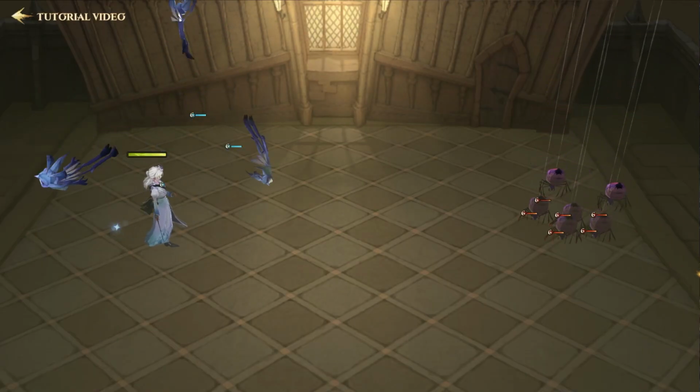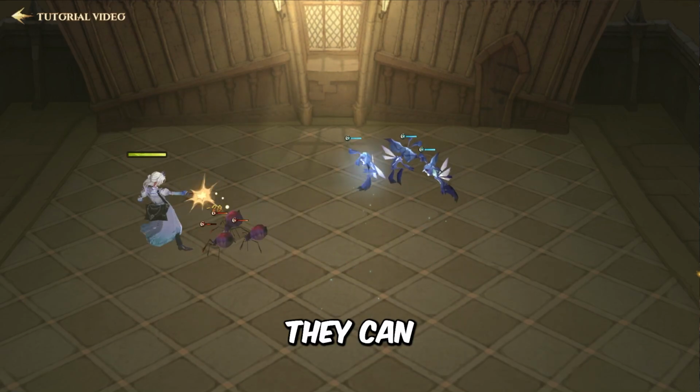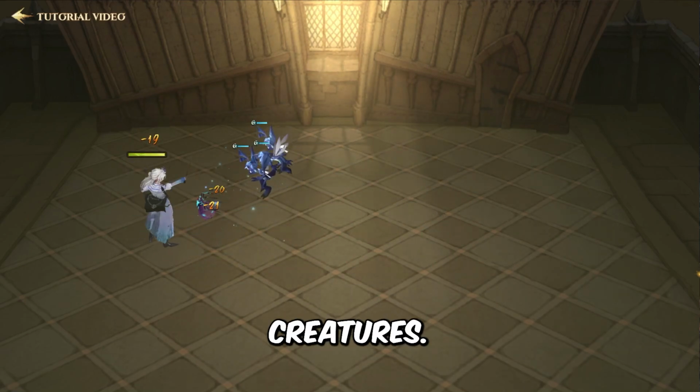In Harry Potter Magic Awakened, the Cornish Pixies card summons 3 Cornish Pixies that attack opponents. They can attack both ground and flying creatures.